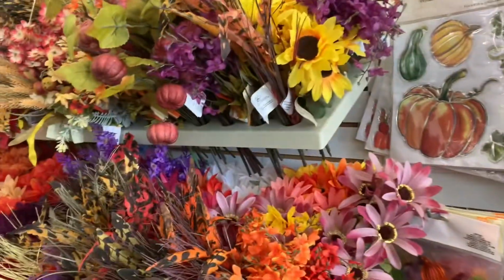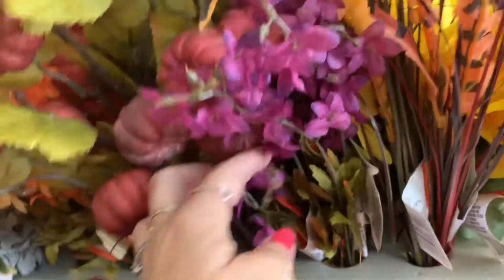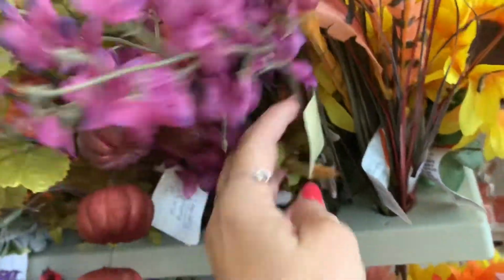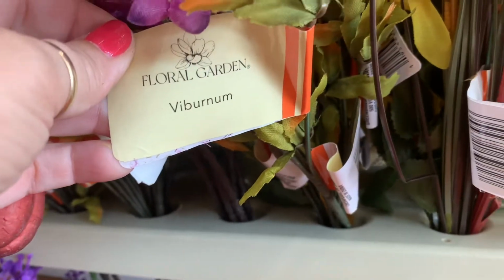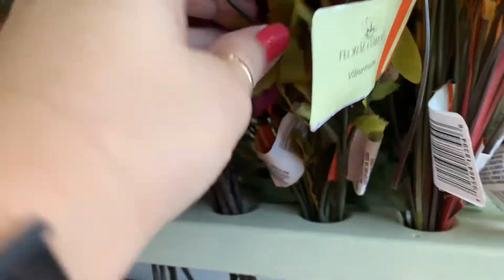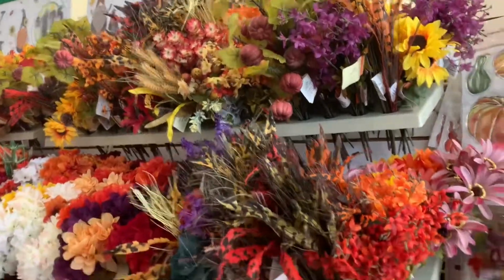Look at all the fall decor. Look at the flowers. There's purple ones. I'm not sure what those are. I'm trying to get over here to get to them. Let's see. Do they have a thing on them? It just says floral garden. Oh, by Brenham? Is that how you say that? I'm not sure. I've never seen a flower like that before.